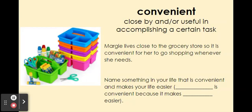Margie lives close to the grocery store, so it is convenient for her to go shopping whenever she needs. Can you name something in your life that is convenient and makes your life easier? So blank is convenient because it makes blank easier. So a water bottle is convenient because it makes drinking water a little bit easier. Anything for you that is convenient?